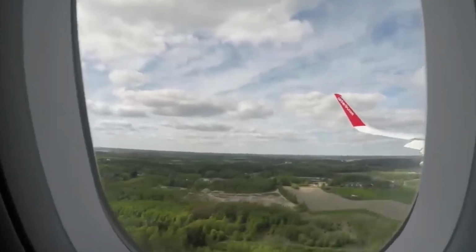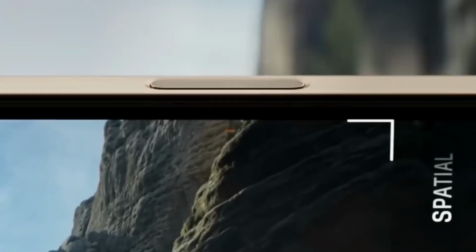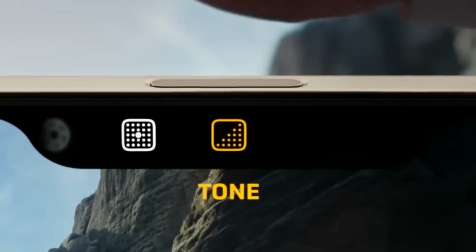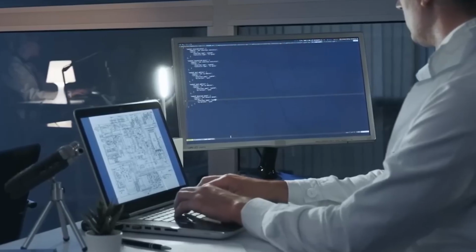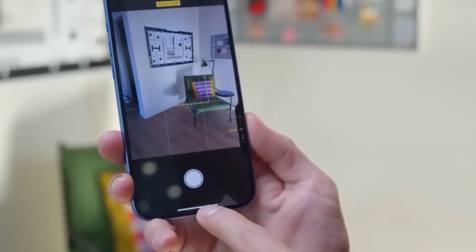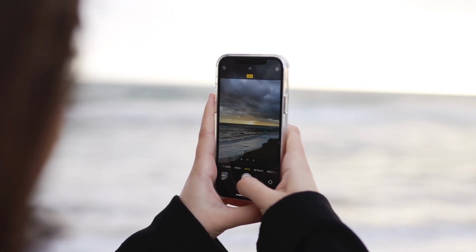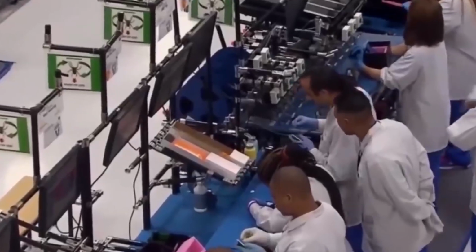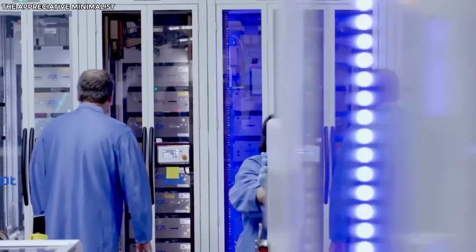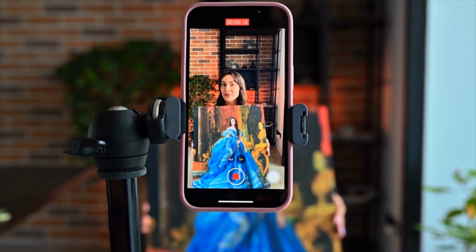For that, it's shipped to China, where precision companies like Largan add lenses so small and perfectly shaped they could fit inside a raindrop. And here's the twist. The real secret of the iPhone camera isn't just the glass. It's the algorithms developed in Apple's labs in the US that process each photo in fractions of a second. That's why your night shots look clear, even in near darkness.